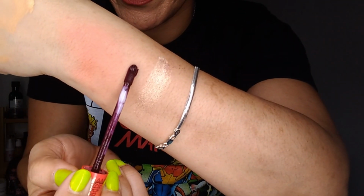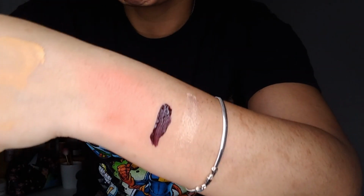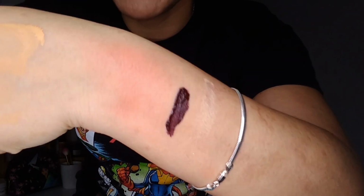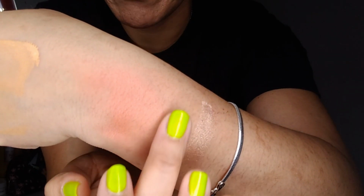The last product that I'm going to be talking about on my list of misses is actually just really, really disappointing. This is the Juvias Place liquid lipstick. This is the Mina shade. I got this because I needed a nice purple, a very deep, grungy lipstick, because I didn't have anything in my collection like this.